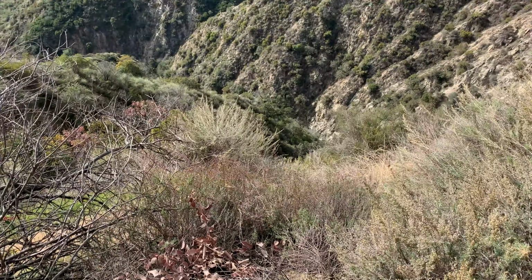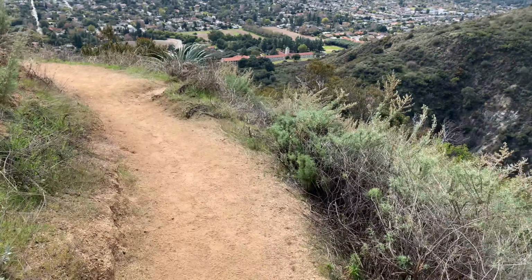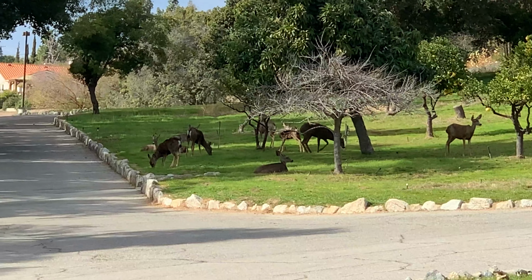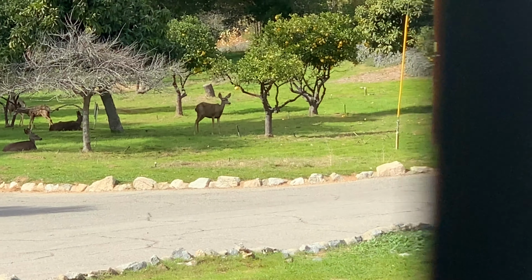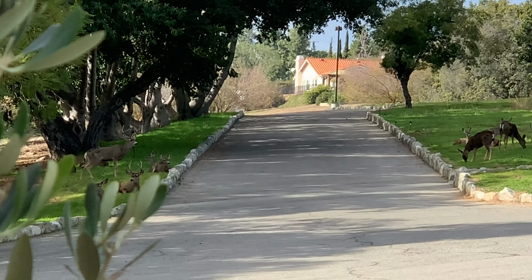Better watch out, that first step is a doozy. A little deer sanctuary over here, look at that. They're just chilling. Oh wow, they're on both sides.